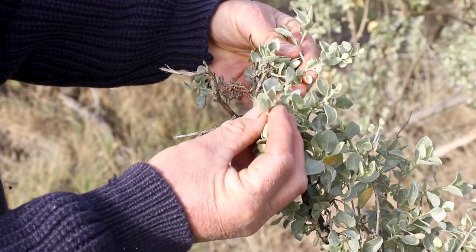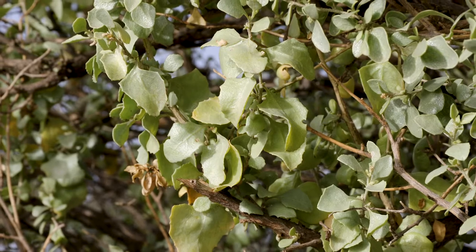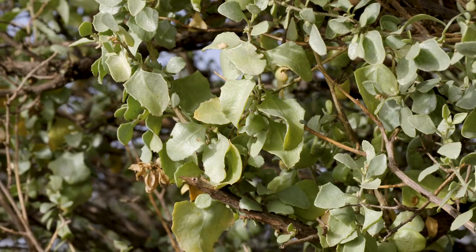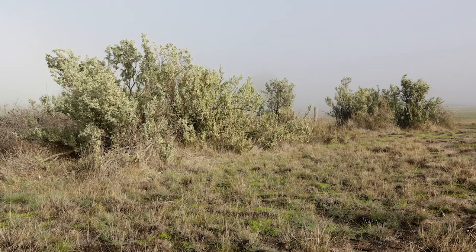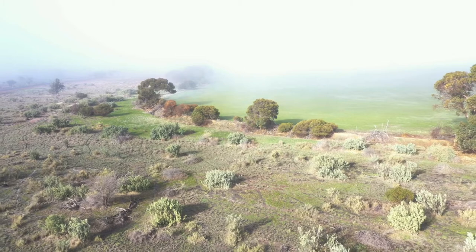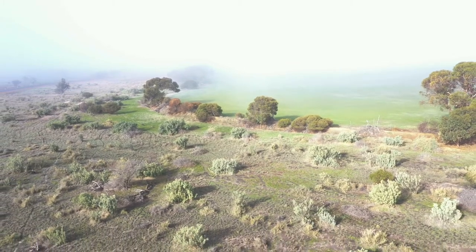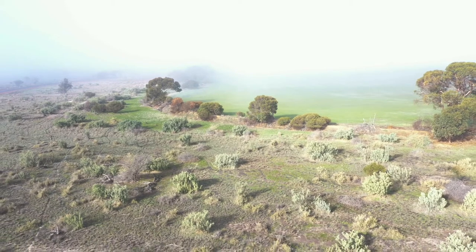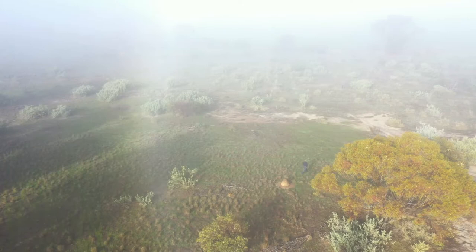Our first introduction to the saltbush was in the early 1990s, when we hired a contractor who had a Kimseed disc seeder, and we originally started off seeding old man, quail bush, wavy leaf, and creeping saltbush, and now we've gone into the Anameka saltbush.